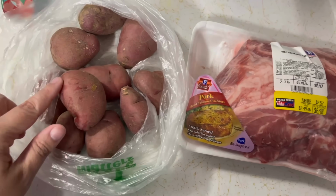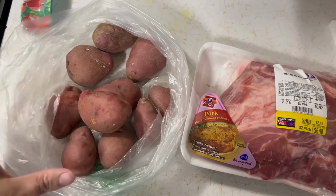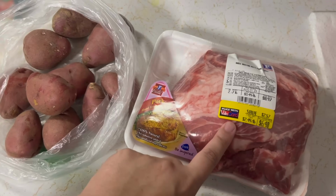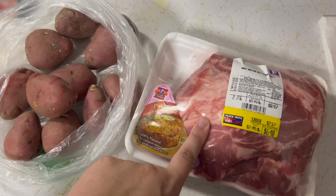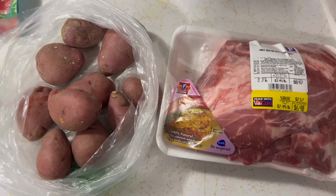Food City haul, $1.35 for these little red potatoes and $6.40 for this large, to me large, Boston butt. Food City total, $7.75.